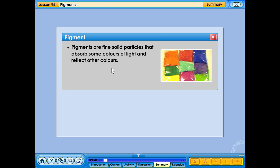Pigments are fine solid particles that absorb some colors of light and reflect other colors. There are two types of pigments. There are natural pigments and artificial pigments.